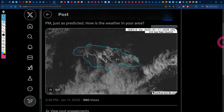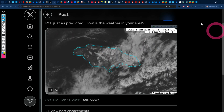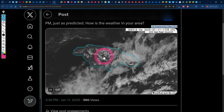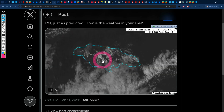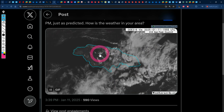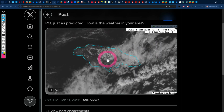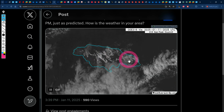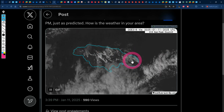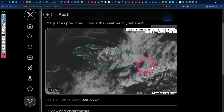So taking a look at the visible satellite images that were posted, we can see that we had some clouds blanketing sections of some central and eastern parishes, and we definitely had some clouds building, especially across inland areas of some central parishes. And we're talking about northern Manchester, southeastern Trelawney, southwestern St. Anne, maybe section of northern Clarendon might have gotten some of the action. And we also saw some clouds building and sitting on top of the hills of Portland for sure, the mountainous areas as well. We also saw a lot of clouds coming in from the east towards St.